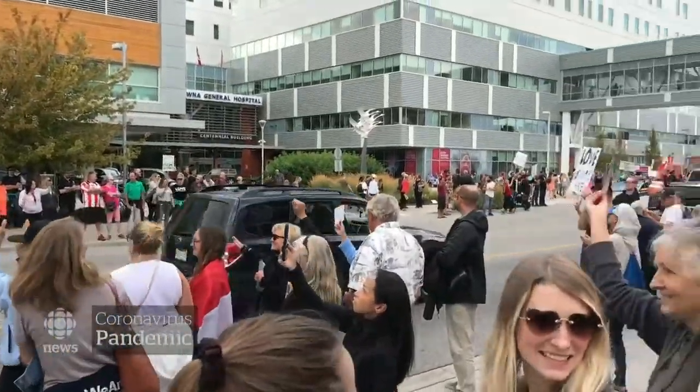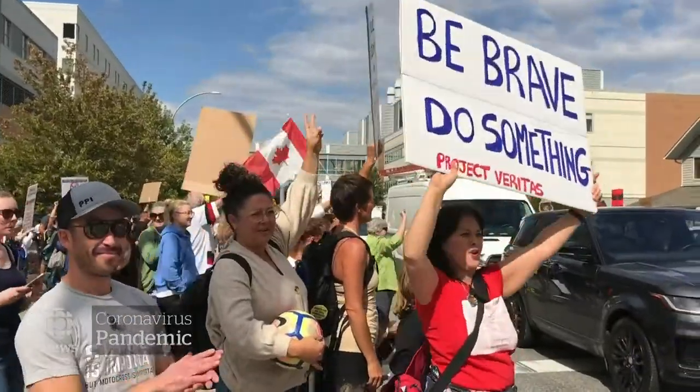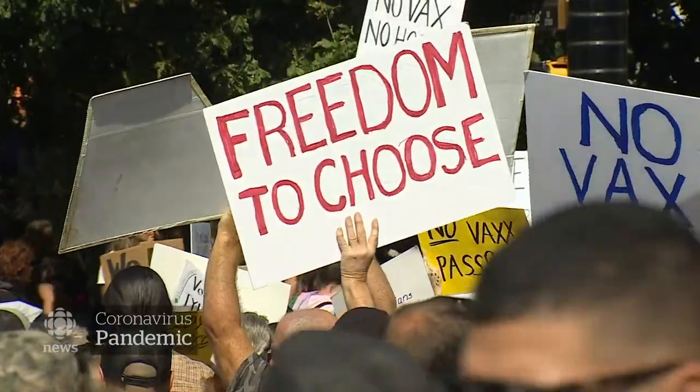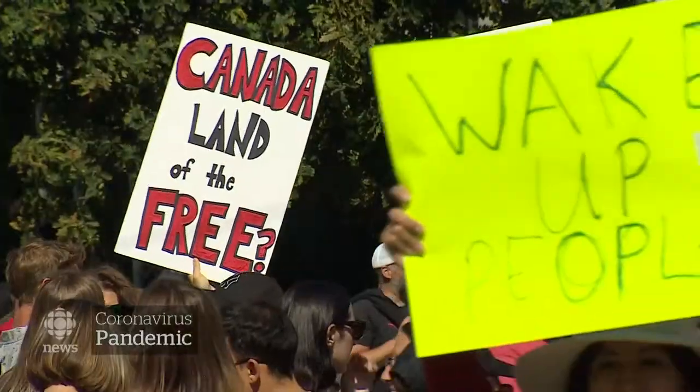Last week, thousands protested the vaccine card and other pandemic measures. But the government says the system is not about limiting personal freedoms. This is not about restricting people's rights. This is about giving more rights to those who've taken steps to protect themselves. There will be no services denied to any British Columbians as a result of the vaccine card.